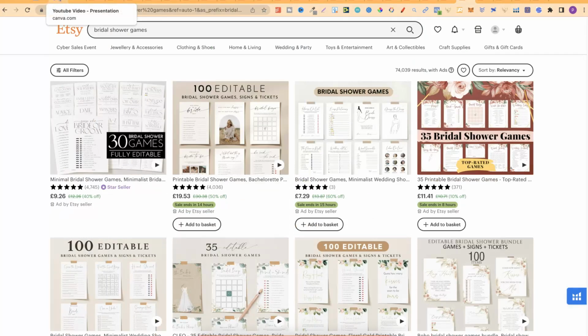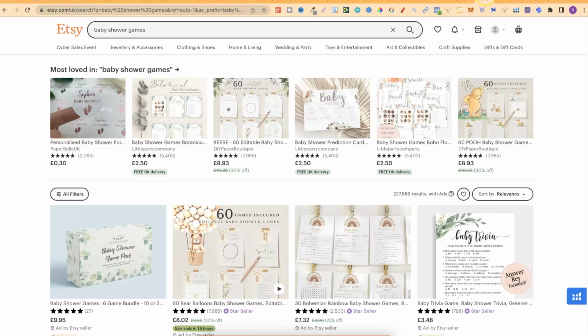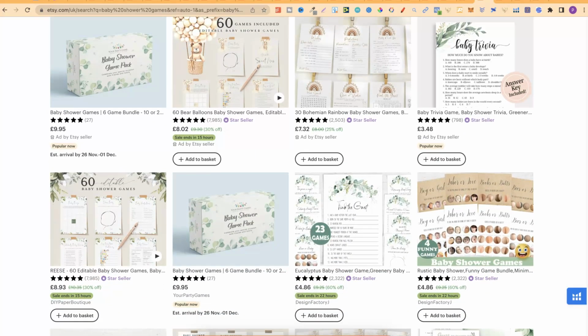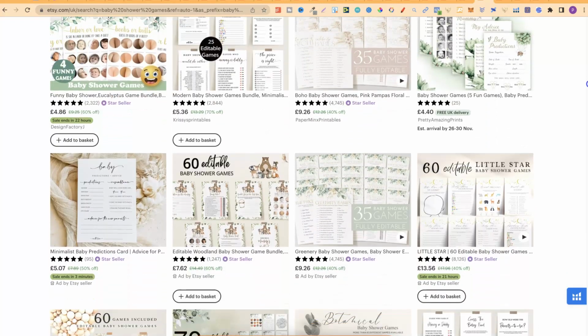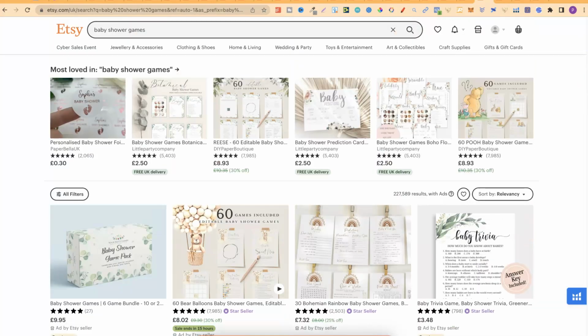Now this kind of brings me on to my next niche, which is niche number 22, baby shower games. So very similar to bridal shower, but this is for baby showers. Again, there's so many great ideas for digital downloads here on Etsy. But come through and take a look at this one. You may have already had some experience with baby showers, so that would be even better. But you can create some really nice baby shower games as printables and sell them here on Etsy.